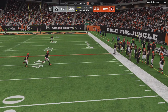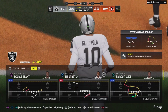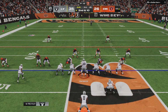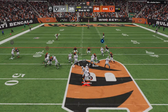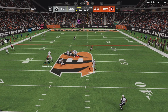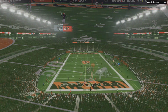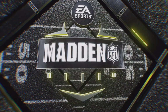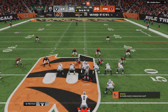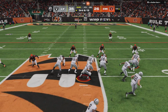Escaping the pressure right. And seeing no options, he just tosses this one away, incomplete. Now that'll bring up 2nd down. On play action, now Garoppolo. Flush to his right. And he is going to be taken down. And that should be the final play of this 3rd quarter. So the sack of Garoppolo. And now what can they come up with on 3rd and long?